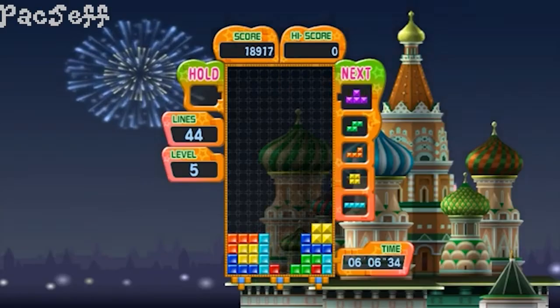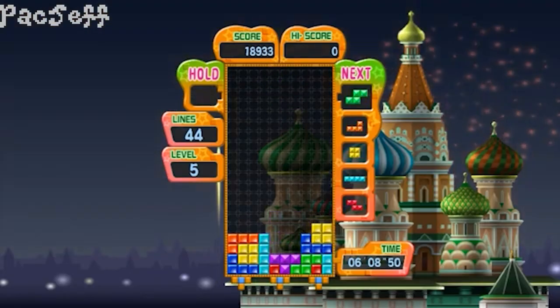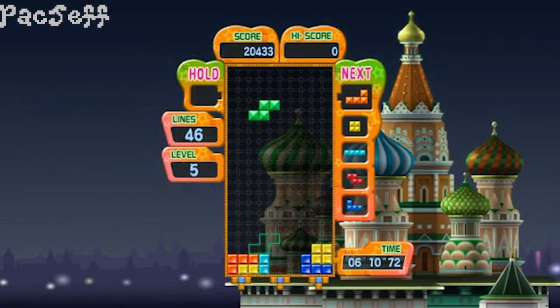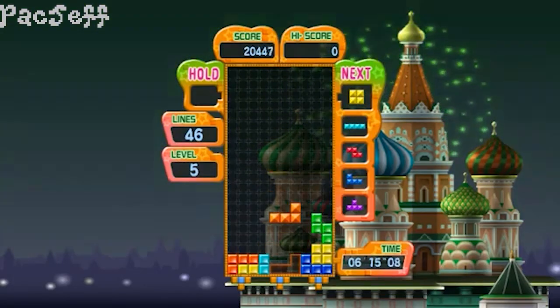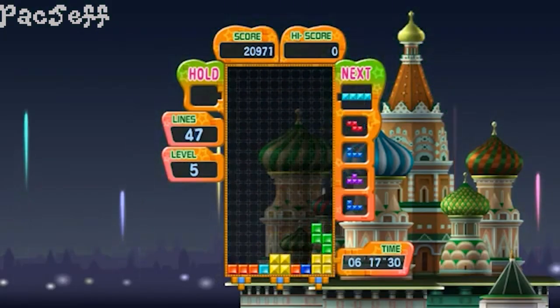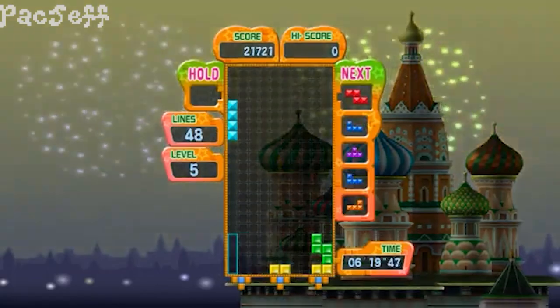Okay, I'm gonna be pretty brief here. Out of all the Tetris games I've looked at so far in this review crew, Party has got to be the weakest one, because nothing about it really stands out. It is a basic and bare-bones version of Tetris, so I guess we should jump into it.